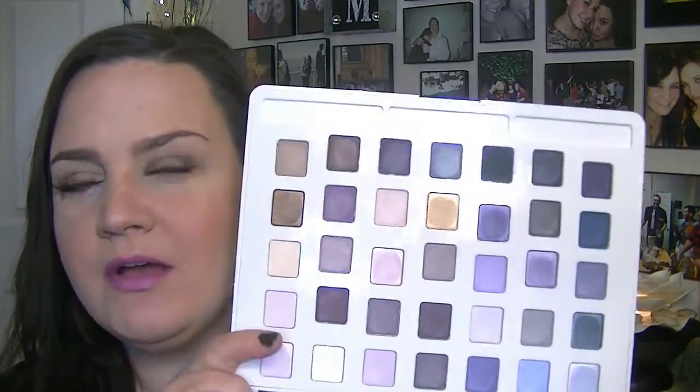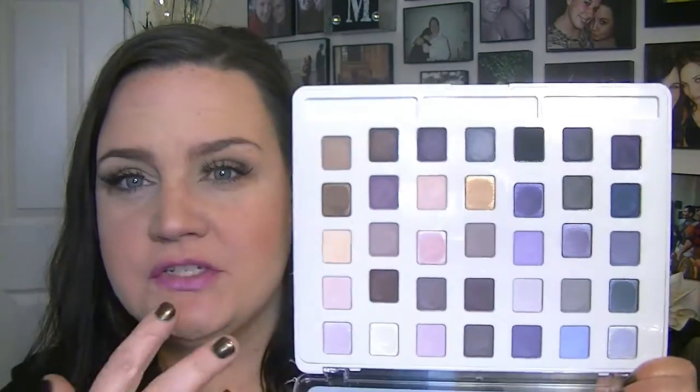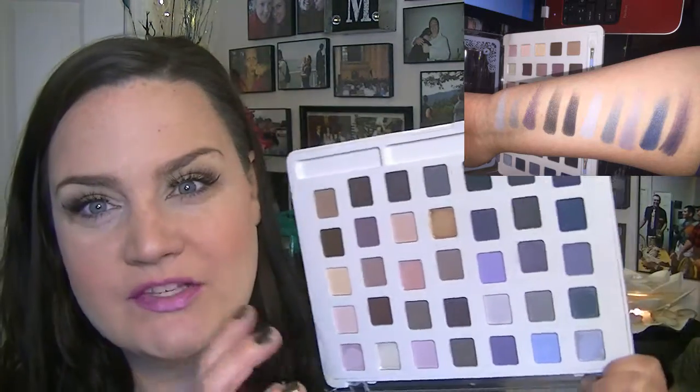And again, it is plastic, but it feels pretty nice and substantial, and just the artwork on it is absolutely gorgeous. So it comes with 3 sponge tip applicators, which I'm probably just gonna take out because they're about to fall all over the place. And again, I will insert some swatches of these.